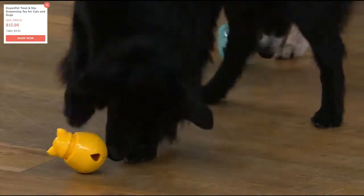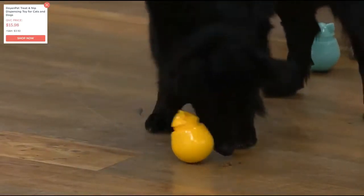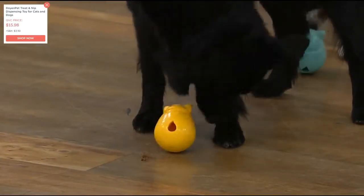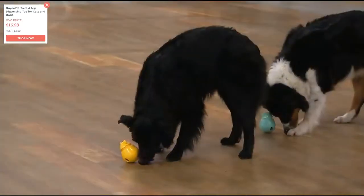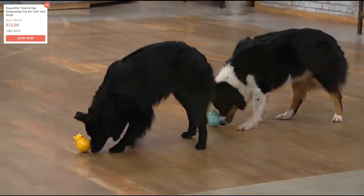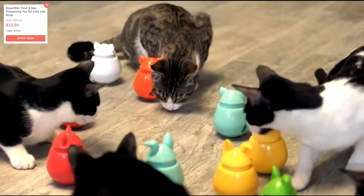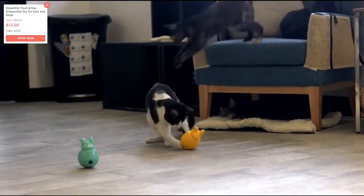Now, the exciting part for this toy is that even for a dog, there's the secret chamber on top right here. With the favorite treats, a lot of dogs love bacon bits like this. You break the bacon into little pieces and put it right inside the chamber on top. It doesn't dispense, but the scent keeps them going.